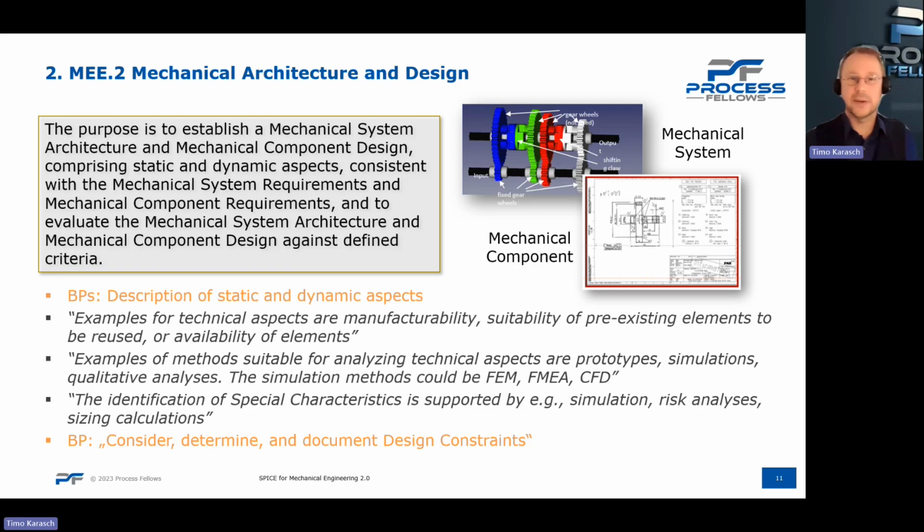And there is another base practice that is special for mechanical engineering, and this is consider, determine, and document the design constraints, because for mechanical engineering, you might have specific constraints like sizing or weight or something like this. And this is something that should be considered in detail. And this is why there is one specific base practice that you will not find in the Automotive SPICE world, because this is special for mechanical engineering.